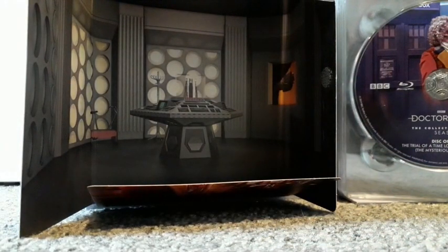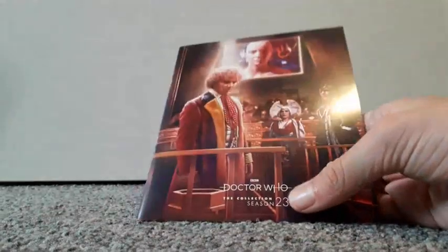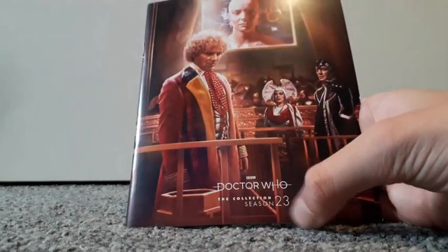It will show you the interior shot of the TARDIS for that season, and now let me show you what's in the booklet. So on the front of the booklet you've got this lovely illustration, it says Doctor Who The Collection Season 23. The illustration actually goes onto the back where you've got a photo of Colin there.